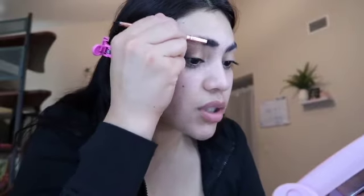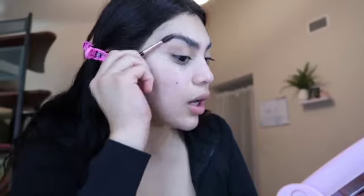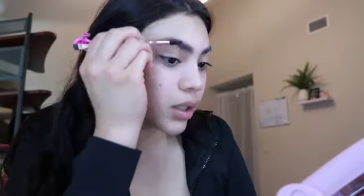So now I'm just gonna go ahead and brush up my eyebrows. I already put the gel on them, and now I'm pretty much just laying them down and telling them to chill out. Anyways, so yeah, those are my eyebrows, and I'm done.